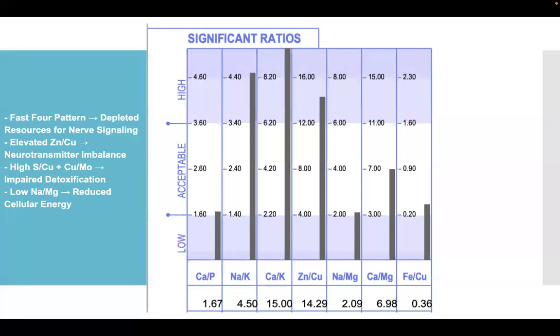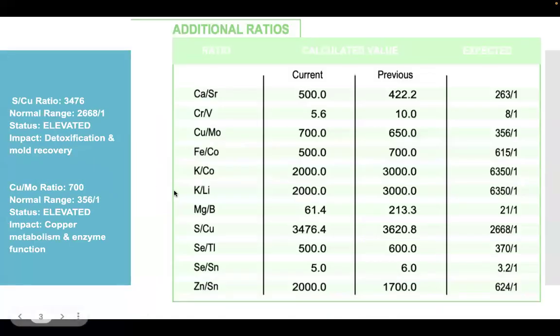Like the messages get garbled between the brain and the body. All right, I want to skip down for a second and talk about the sulfur to copper ratio. So S/Cu, normal range is 2668. Hers is getting a little high, 3476.